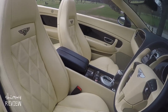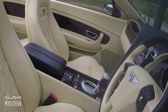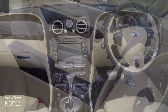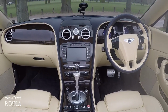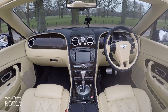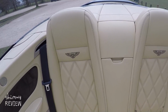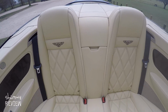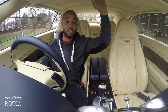Now the interior is probably just as, if not more, beautiful than the outside. It's so beautiful and so amazing that I don't even think you need to list every single little thing and extra that the car has, because it has everything. Everything's electric, everything's heated, everything's handmade and hand-stitched. It even has carpet on the roof. Don't ask me why you need carpet on the roof and what your feet are going to be doing up there.